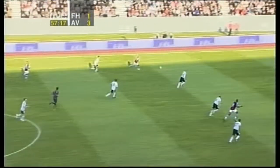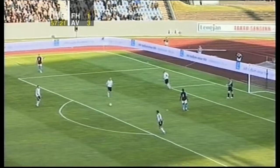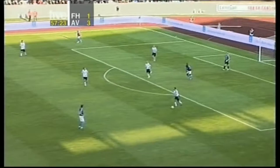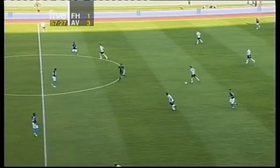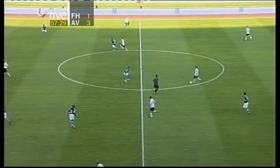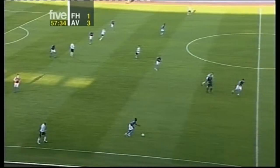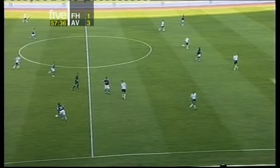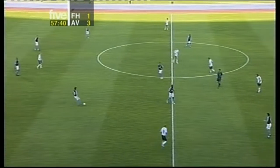Young. Agbonlahor, Harewood in the middle, didn't quite pick him out. Nielsen chops away, and rather tidily, therefore, clears the danger again here. They have visibly grown in confidence, haven't they, after that opening ten-minute nightmarish spell when they conceded the two goals. No doubt about it, they look much more comfortable in possession. They've created more problems when going at Aston Villa.